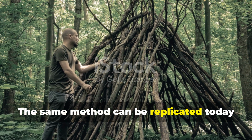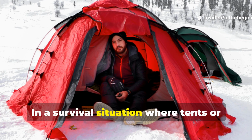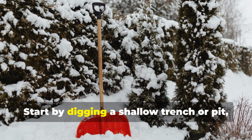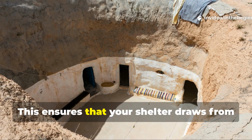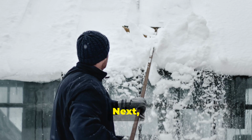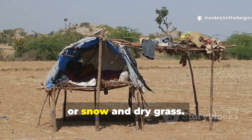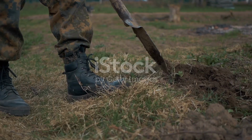The same method can be replicated today using natural materials. In a survival situation where tents or modern gear fail, the three-layer system still functions perfectly. Start by digging a shallow trench or pit roughly 1 meter deep. This ensures that your shelter draws from the stable thermal layer underground. Next, pack the walls with an insulating mix: snow and straw, snow and leaves, or snow and dry grass. Compact it firmly so it holds shape.